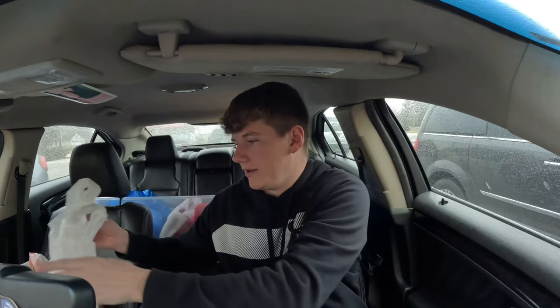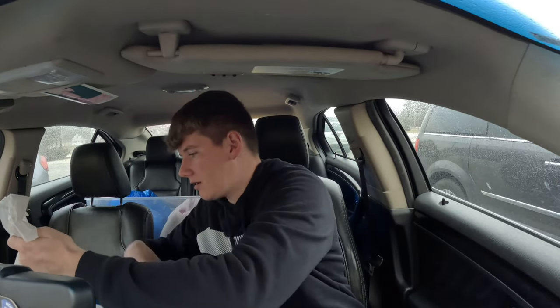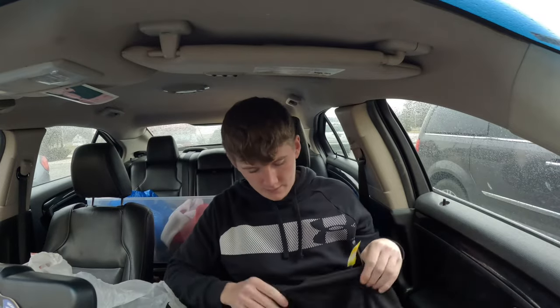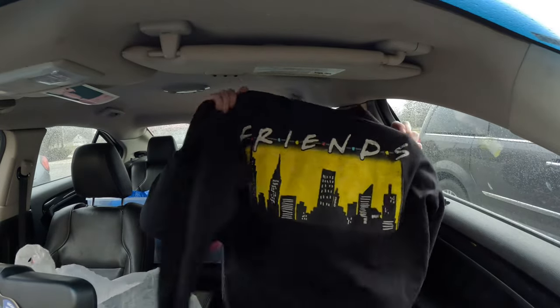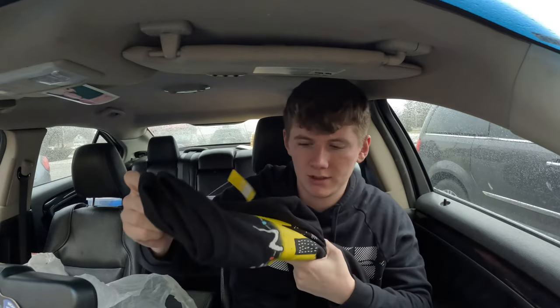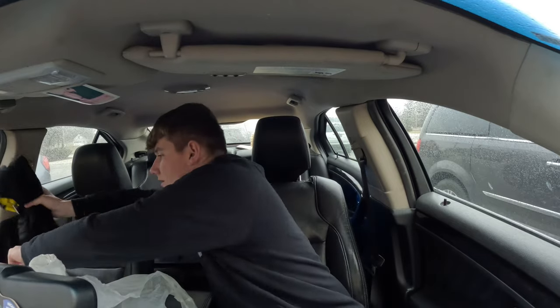Just got out of that last Goodwill. It was okay. It's better than usual. Usually the prices are just absurd. You can't find anything. But today I got this Friends little sweatshirt thing. I got it for Aubrey. I think it's gonna be too big, but if it is, we'll just sell it.